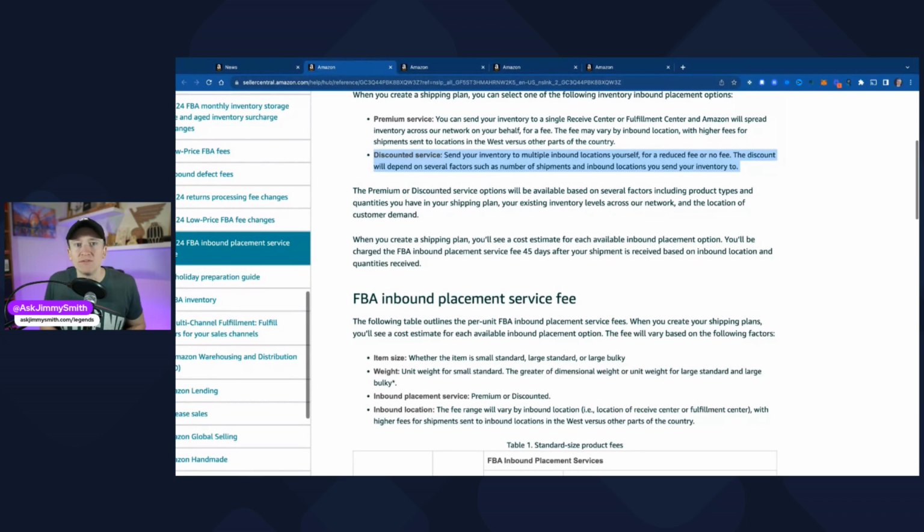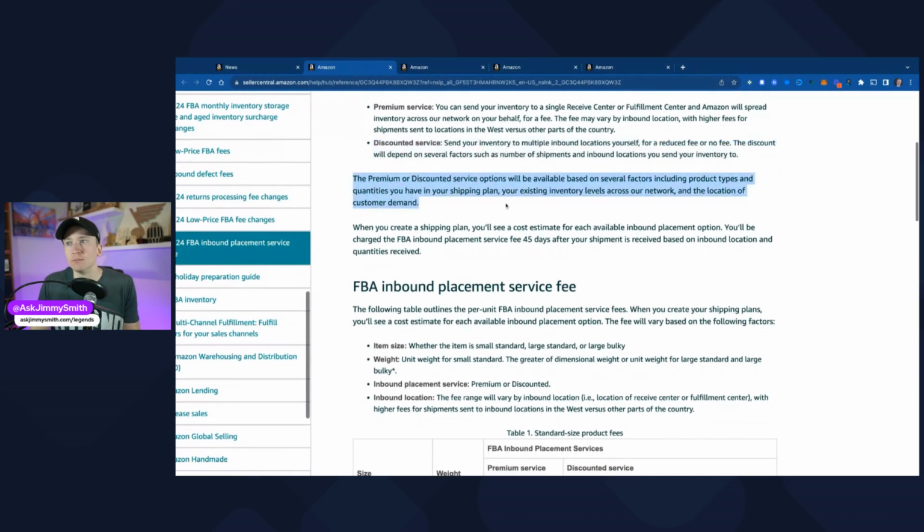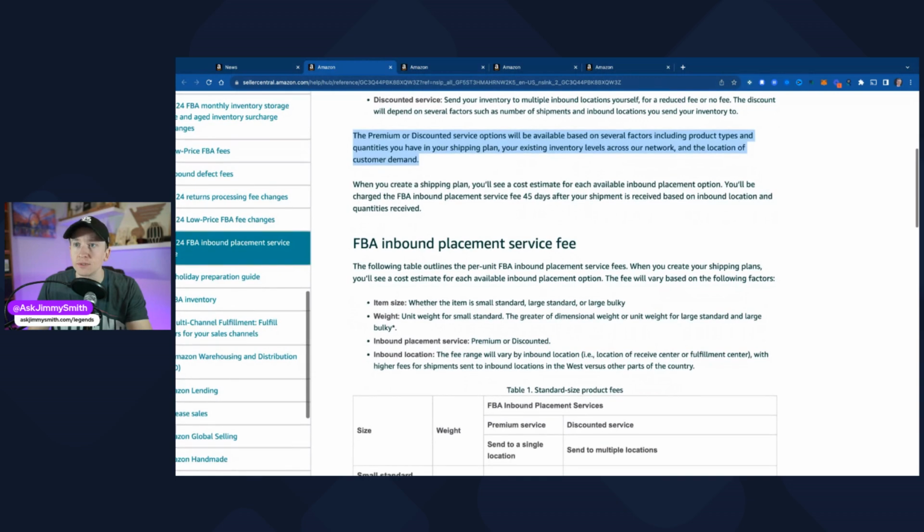But right now, if nothing changes in how shipments are created, this will be the one that most people will want to use. Now, the premium or discounted service options will be available based on several factors, including product types and quantities you have in your shipping plan, your existing inventory levels across our network, and the location of customer demand. So they're putting a lot of different factors into this. And so I don't like the vagueness of this particular fee and this new program, so to speak.